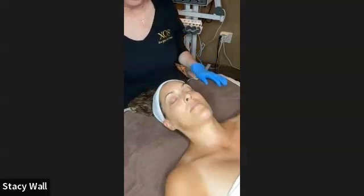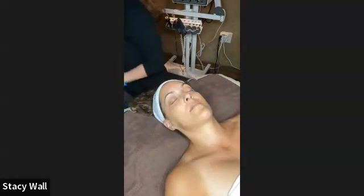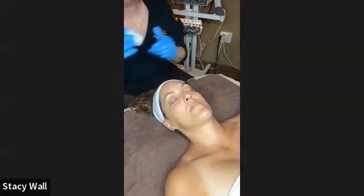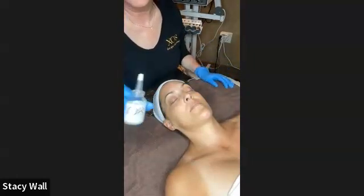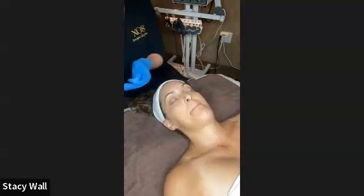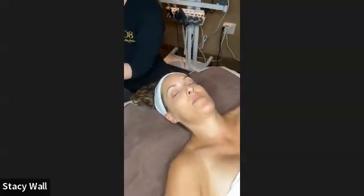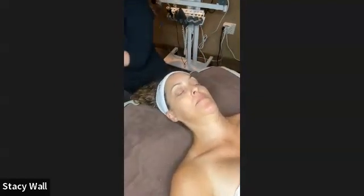So we just finished. I don't know if you can see how beautiful her skin looks, but we're going to go into using the placenta peptide complex. The reason I'm using this is because this is what I love to use with Regenerate. And it has a peptide called Trilogen.